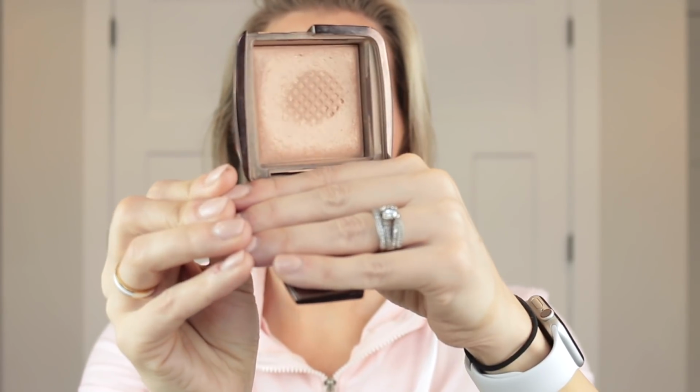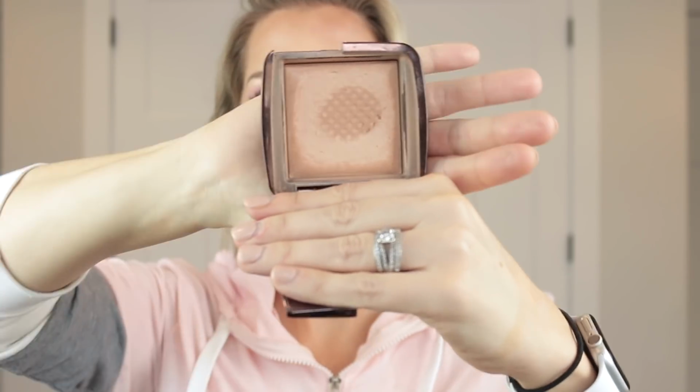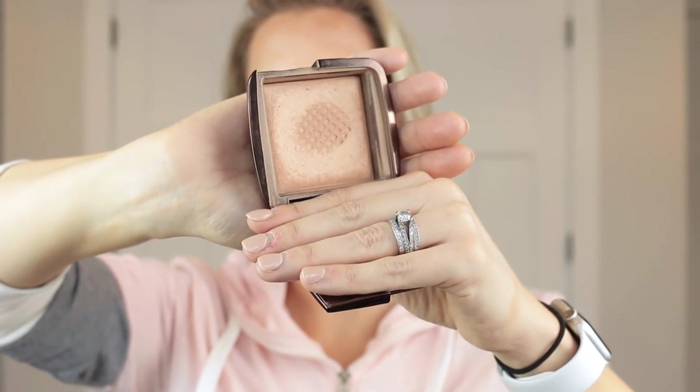If you are very, very fair, this is a very pretty bronzer. And I mean, if you've never seen these ambient lighting powders up close, they have a sheen to them, but it doesn't make you look greasy. There's just something spectacular about this.